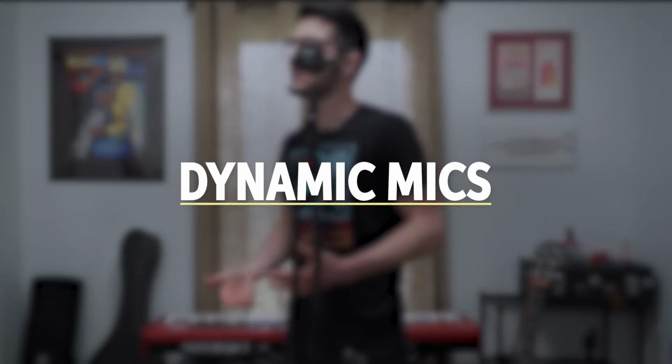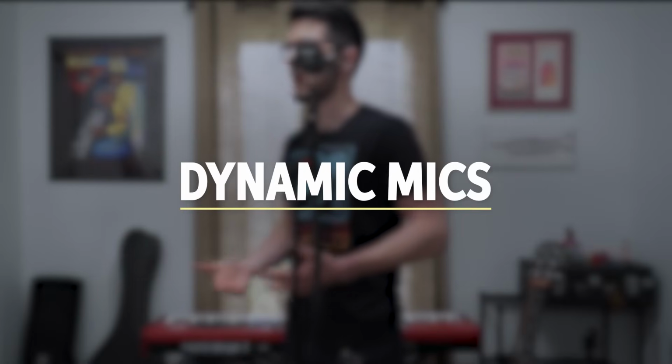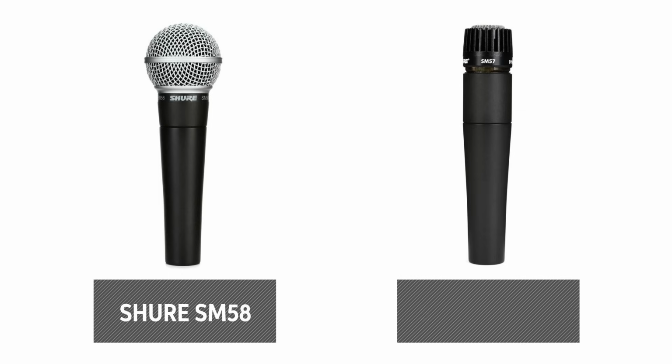Dynamic microphones are commonly used to record electric guitars and drums, but they're great for vocals too, like the Shure SM7B vocal mic. The Shure SM58 and 57 are two of the most popular microphones in history, the 58 being for vocals and the 57 for instruments. However, they can both be interchanged with great effect. Let's listen.